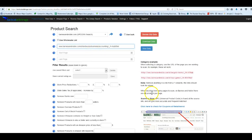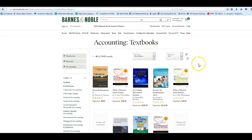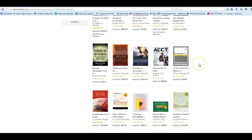We can see it's 40 products per page. It's also 40 products per page for the library search. And if we come back over here, we can see there's 3,430. As you can see on this page, the results don't match what Tactical Arbitrage is searching. You always have to go with whatever Tactical Arbitrage says. So we're going to change this to 40 results per page.